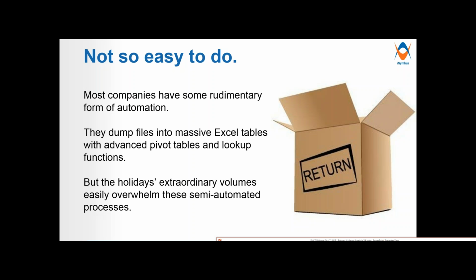And the holidays create another level of complexity as the volumes are coming in, as I mentioned earlier, right? So there's just an intense amount of volume that comes in. And I'll talk about staffing in a second.